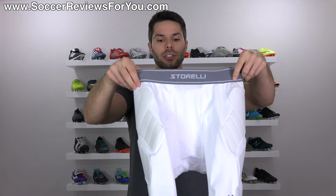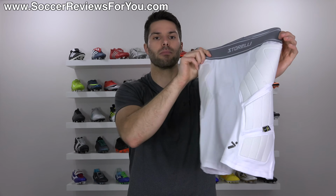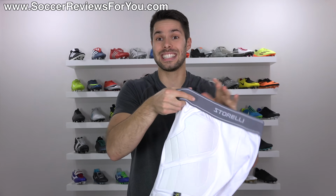So for $54 US, yes, not cheap, but also not overly expensive for a pair of high quality compression shorts like this. So if any of that sounds good to you, I would very, very strongly recommend these.